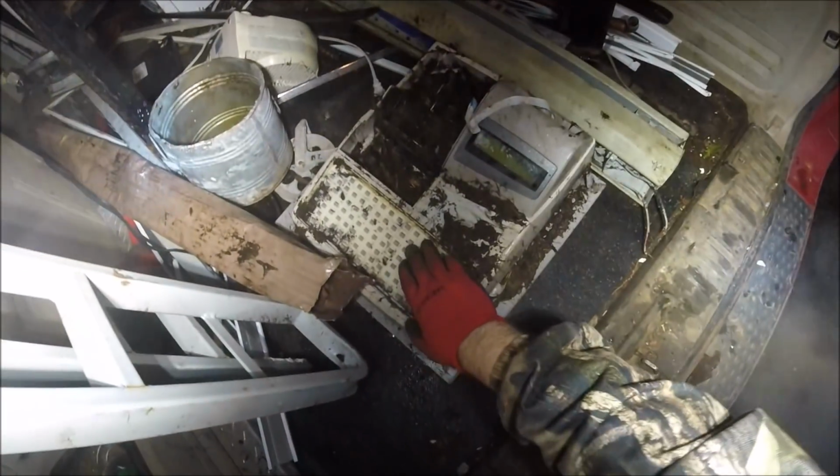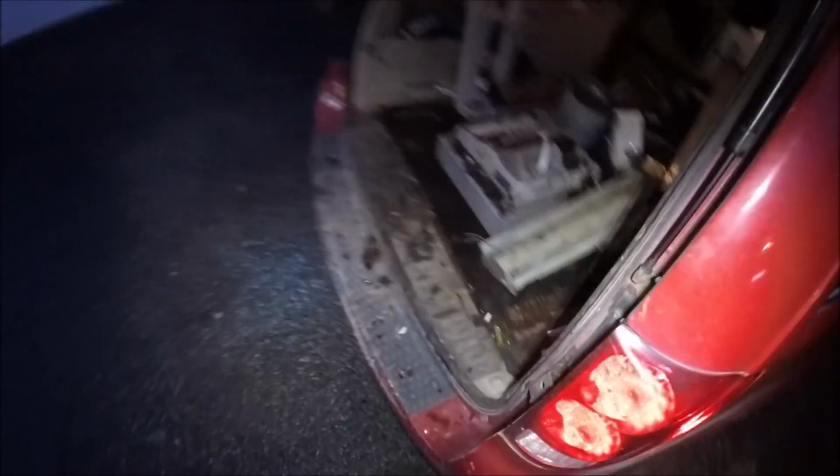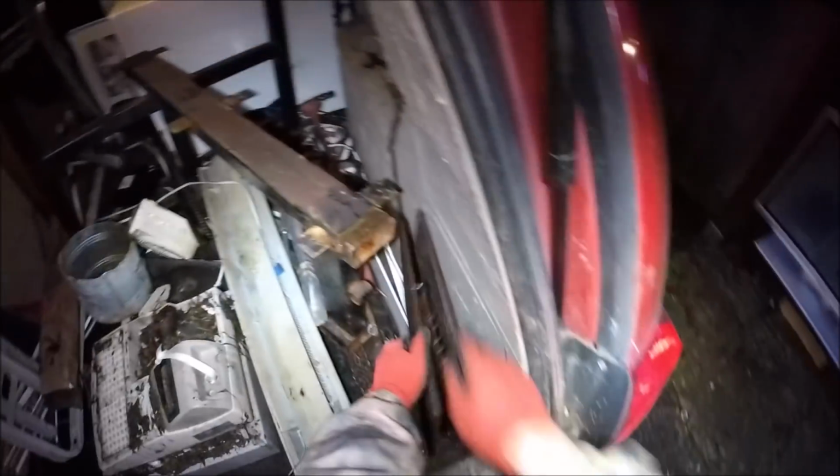I just wonder if the cash register's gonna have any circuit boards in there. If anybody knows, let me know. It turned out to be actually a pretty good day. Look at that, barbecue grills, really heavy. Looks like a desk they took apart.